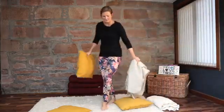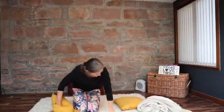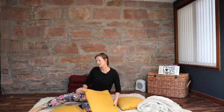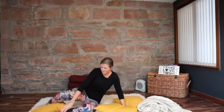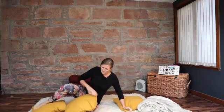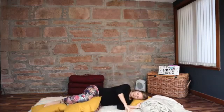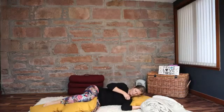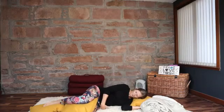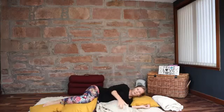So I have the joy of getting the relaxation position as well to show you. So ideally you want to come to lie on your left-hand side. Put one cushion between your ankles, just like before. One between your knees, or one big cushion works just as well. Have a cushion for your head. As you get further into your pregnancy, you might also like to have a cushion or a blanket underneath your bump just to support that weight.